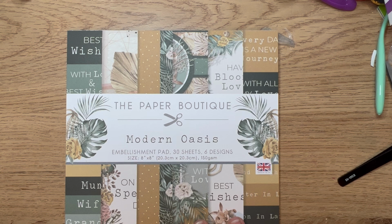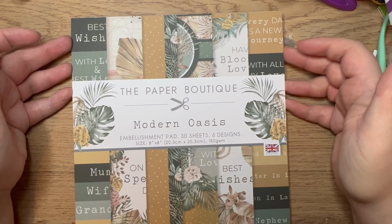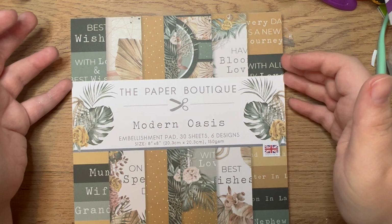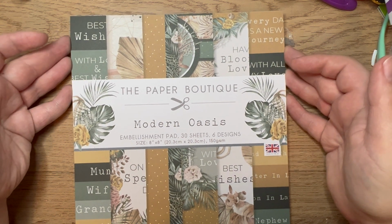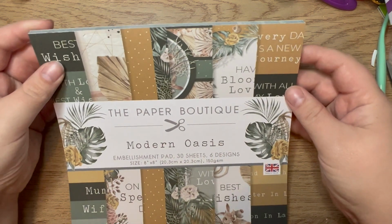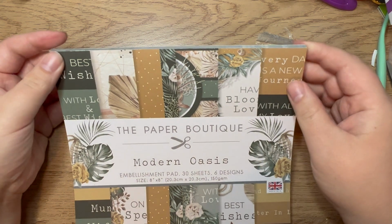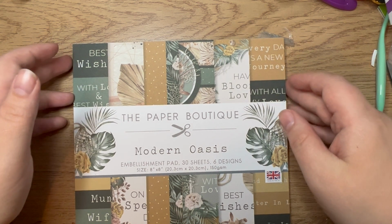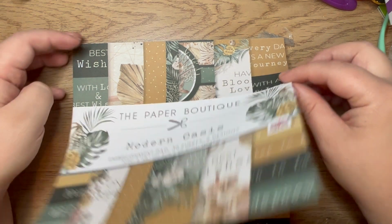This one's in a plastic wrapper. 1 second. So this one is the Modern Oasis. Again, it's an embellishment pad. This one's only got 30 sheets. This one has probably 1 round less than the others have. So maybe they're changing up how many you get. You still get 6 different designs, 8x8, 150 GSM.